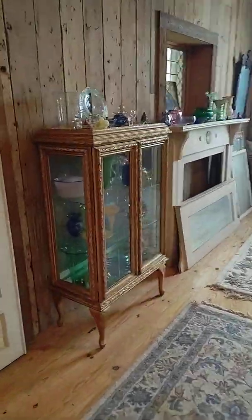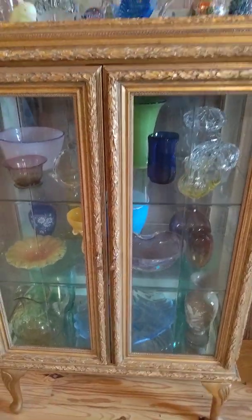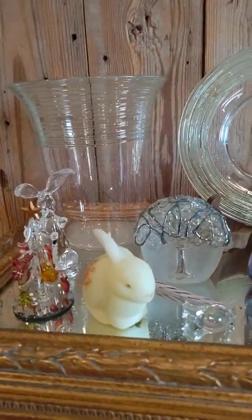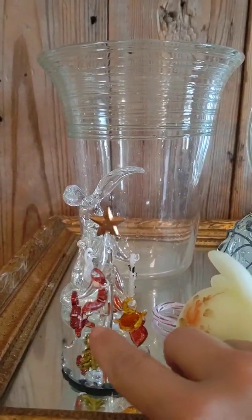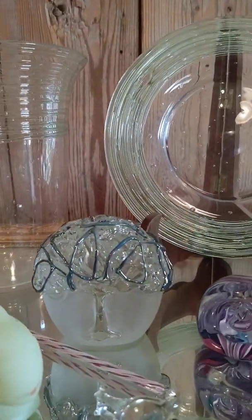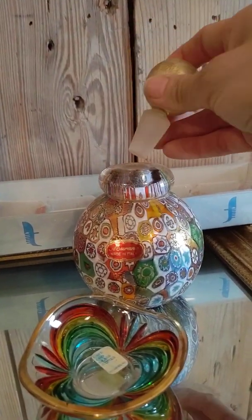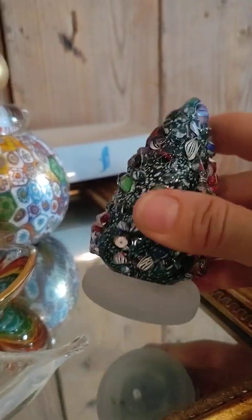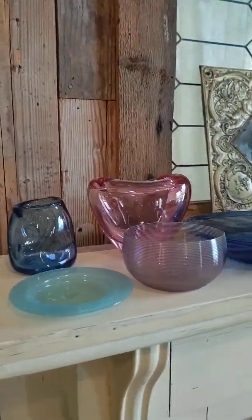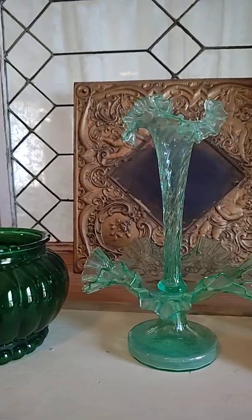We have lots of beautiful art glass. Look at that. Isn't that beautiful? Gorgeous. That's a Fenton bunny. Those are all little pieces of the little ornaments. They're all individually blown. Thread glass, a Murano glass decanter. This is blown glass. Isn't that beautiful? Another piece of thread glass. I like thread glass. And a pern.